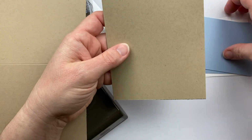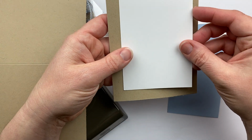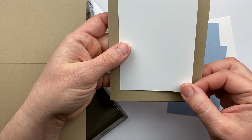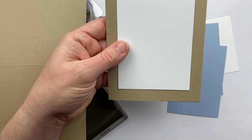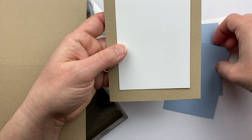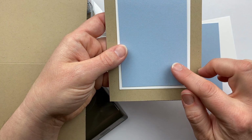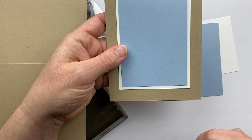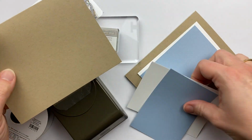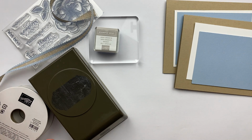So when I was trying to figure out what size to make my layers, I just took 1 inch off both, 1 inch off the width and 1 inch off the length so that I could have a piece that would perfectly center in the middle. So the white piece is 3 1/4 by 4 1/2. And then the Seaside Spray is going to go in the middle. And this one is 3 inches by 4 1/4. I went ahead and cut 2 because since I'm cutting my card base in half, 1 sheet, then I can just go ahead and make 2 cards at once. I always like doing that. I don't know about you guys.